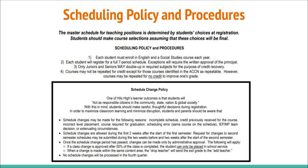Schedule changes are allowed during the first 2 weeks after the start of the first semester. Requests for changes to the second semester schedules may be submitted during the first 2 weeks before and 2 weeks after the start of the second semester. Once a schedule change period has passed, changes can be made only by administrative approval.